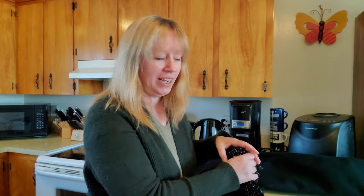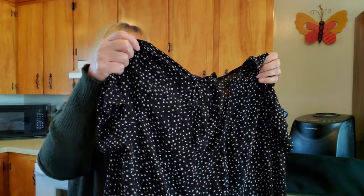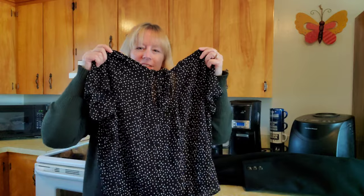There's something else that I picked up at Frenchie's. And it's quite cute, actually. And it looks vintage. And you know I love vintage. See this blouse?